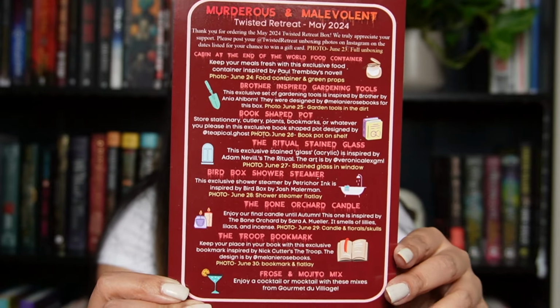You can pause here if you wanna know what's in the box. First item in the box is, I think it's a towel. According to their note, I guess this towel was supposed to be in the June box. They swapped out some garden tools for the towel, and this towel is inspired by Amityville Horror. Okay, this towel is kind of big, so I'm just gonna do a separate shot when it's open.